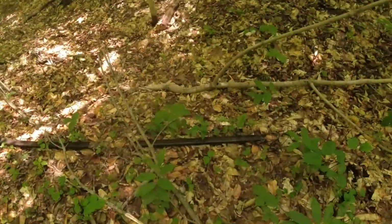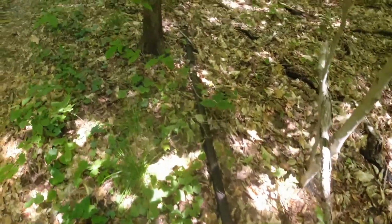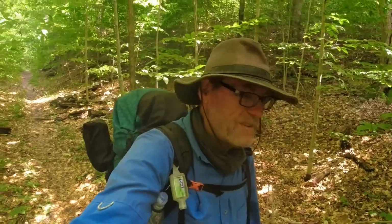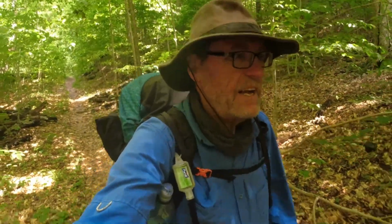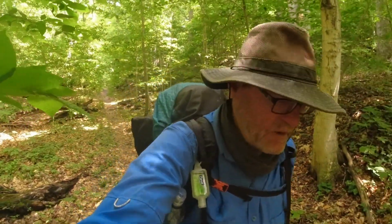Yeah, that's kind of cool. We got a railroad rail right here that goes up. Part of the old narrow gauge railroad. That's pretty neat. A lot of history on this island, at least from the lumberjack days. Anyways.